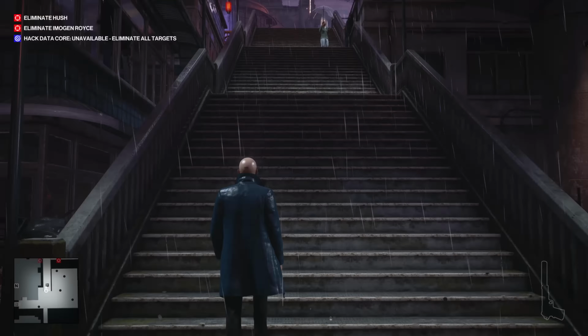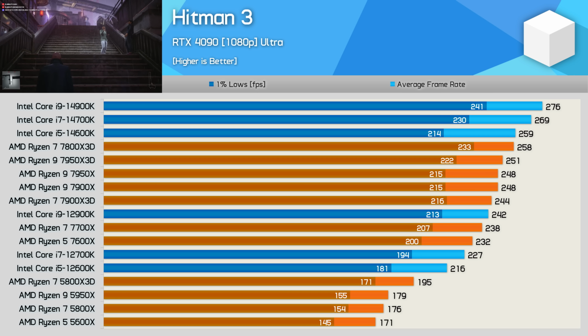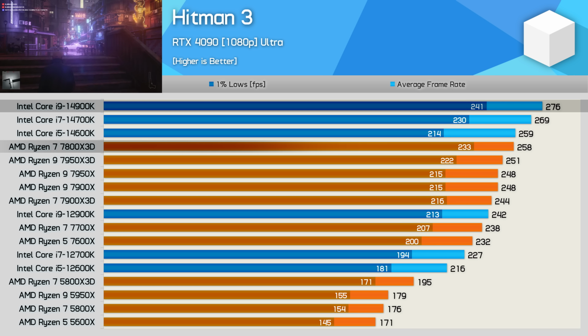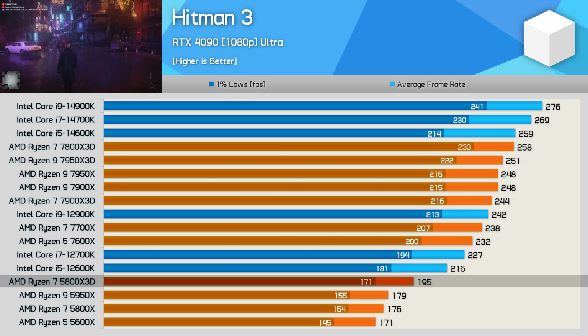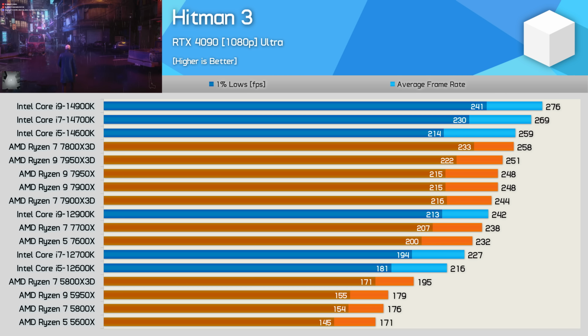Hitman 3 is an older game, but it's still quite CPU demanding, though all CPUs tested here pumped out well over 140 FPS. The 14th gen Core parts do well. The 14900K was 7% faster than the 7800X3D on average, though the 1% lows were just 3% higher. The 5800X3D also struggles here, as the 7600X was 19% faster.